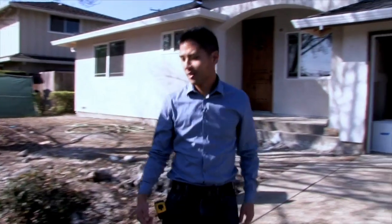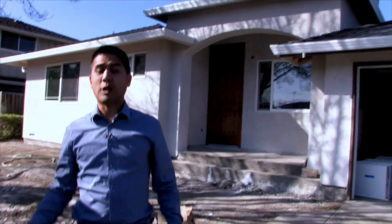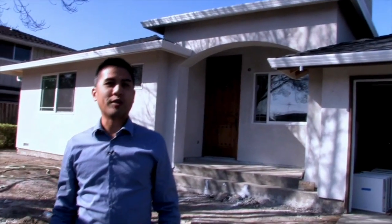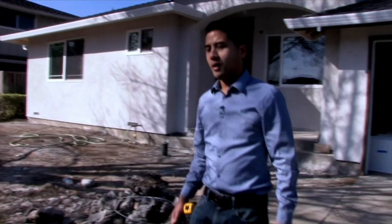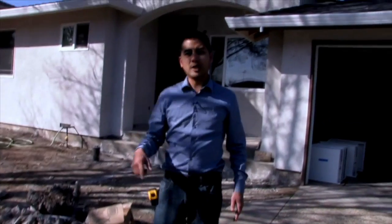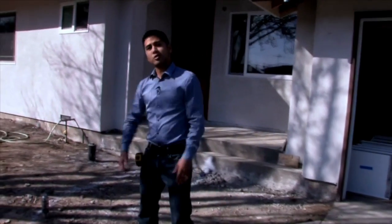I'm Michael Mock. I want to update you on this project that we're doing in Santa Clara. We're four months into the project, so we're getting close to completion. This is a remodel edition. We started off in late November, now we're at the end of February. So let's check out the curb appeal.